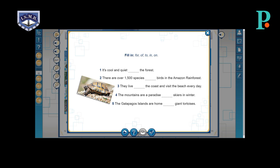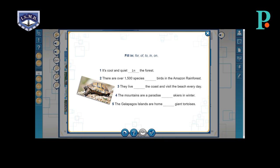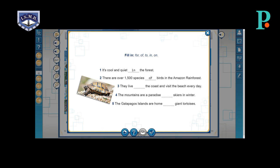Sentence 1. It's cool and quiet in the forest. In being the most common preposition of place. Sentence 2. There are over 1,500 species of birds in the Amazon rainforest. Of here establishes a relation between the two nouns, species and birds.